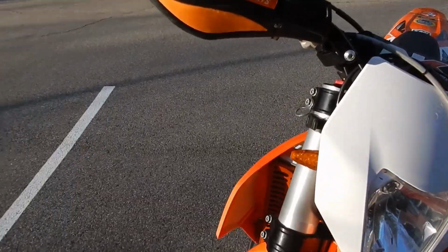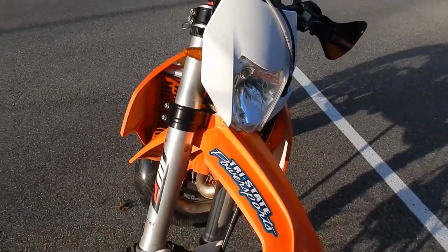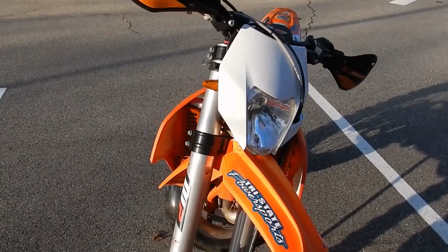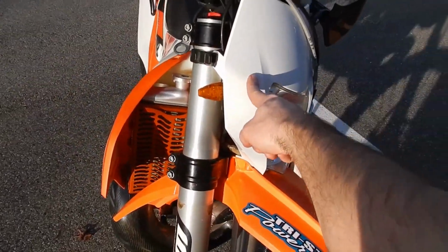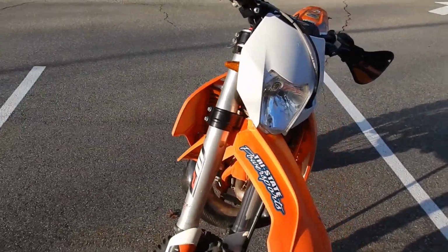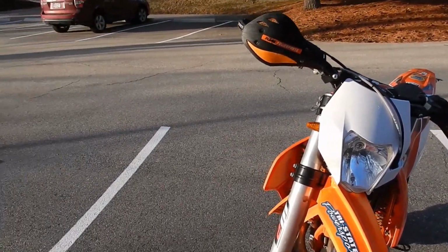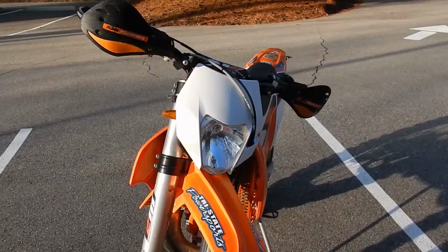You can get everything you need. It's a direct plug and play. You don't have to splice wires or do anything funky, super easy on the install. And you have the choice to go with the OEM front number plate with the OEM light, which is very nice. I don't like those cheesy aftermarket ones like a Polisport or something like that.